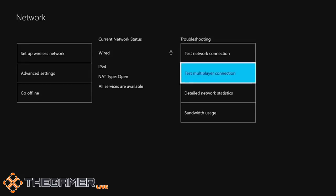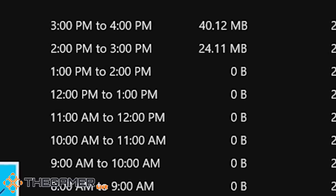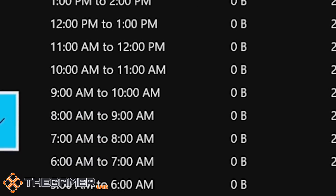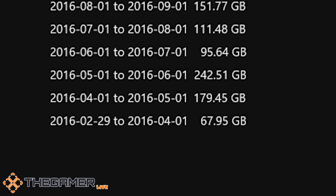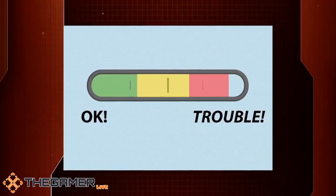Luckily, the Xbox One has a built-in bandwidth tracker in settings, which is unlike any other console out there today. Being able to tell exactly when your data is being consumed is especially good for users whose ISP have grace windows during the early morning. Data caps are seriously no fun.